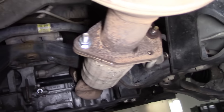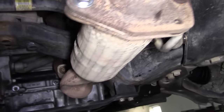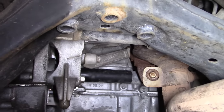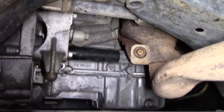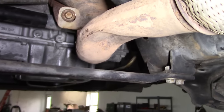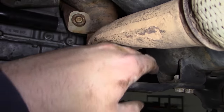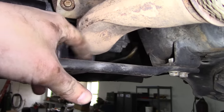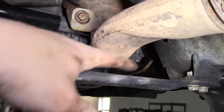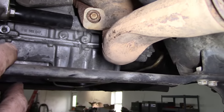Okay, exhaust installed. Back on the little hanger here. Got the myriad of GM add-on brackets reinstalled. Now, if somebody can explain this to me, I'd love to know what was going on. Somehow they decided they needed to put this divot in the bottom of the exhaust here. I'm sure that's a factory bend. That's not something that somebody did by hitting something.